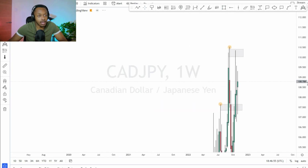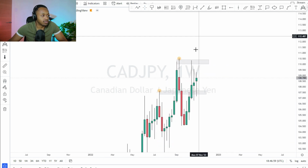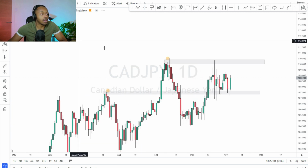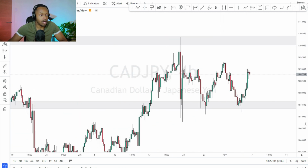Again, higher time frames still showing a lot of bullish momentum. There's not a lot stopping us from seeing some new highs past the 110 mark, but for next week we're just going to be looking at trading it to 110. I'm not going to be too greedy there.